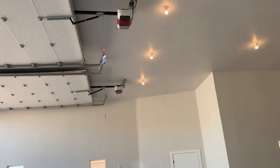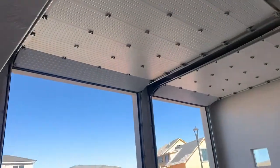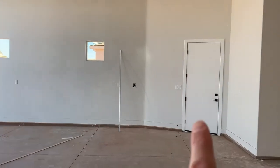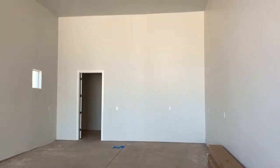And then you've got your two overhead openers right there for the two garage doors. The larger of the two is 12 feet wide and 14 feet tall, and then 10 feet wide and 14 feet tall. And then this is a door that goes out to the side. And then here's your RV bay.